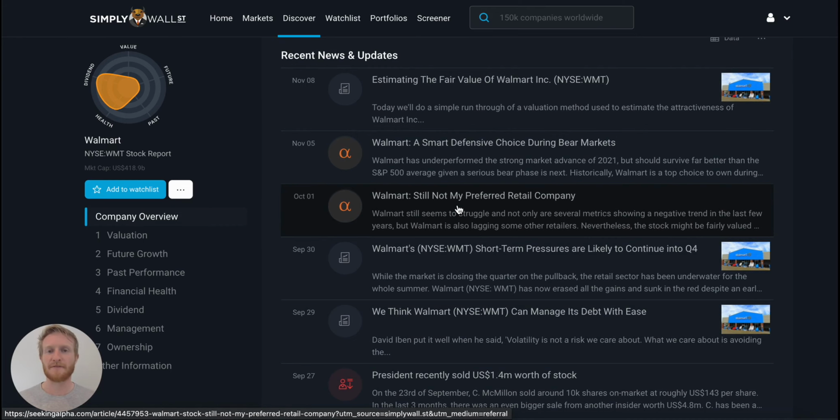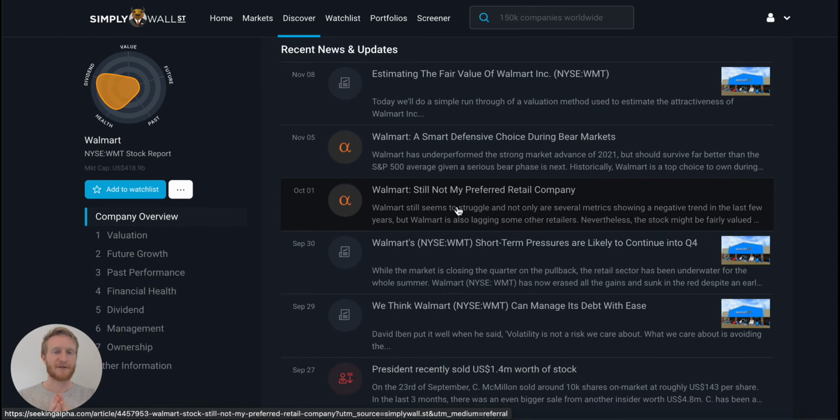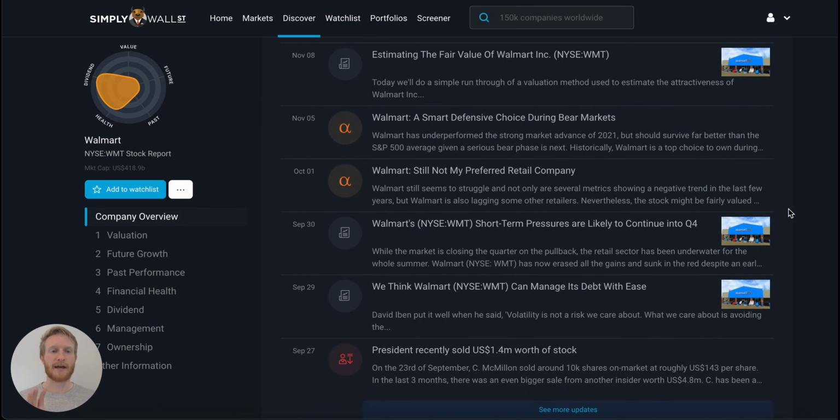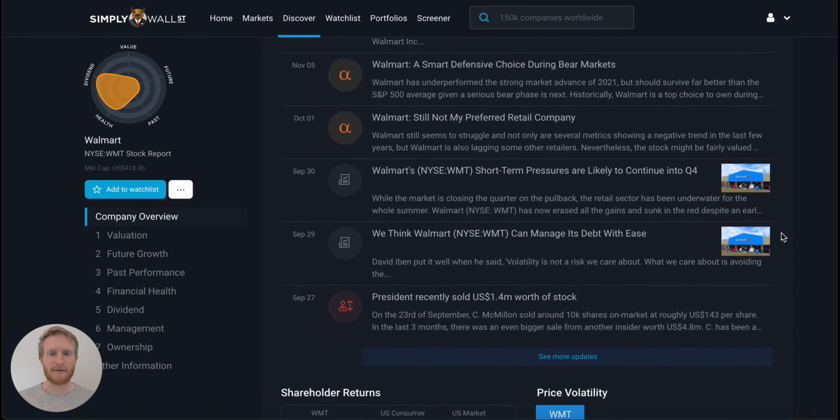Now, I keep in mind that these are people's opinions, but it's very useful to look at because ultimately, if I'm looking at a company through rose-colored glasses and I just think it's great, there might be some people out there who are covering the stock and have a much more bearish opinion. So it's really interesting to read why they think that. So this person, still not my preferred retail company, and I'll read through. This is a great summary here that I can get a high-level overview of what they talk about. And if I have a subscription, I can go through and read the whole article on Seeking Alpha. But when I finish the company report, I'll go and read through more of this news and continue to add more context and color to that narrative that I'm trying to build.